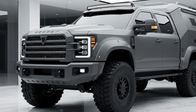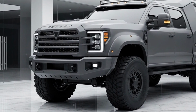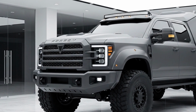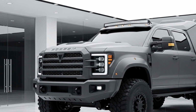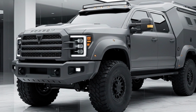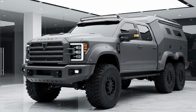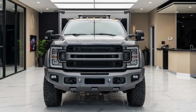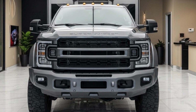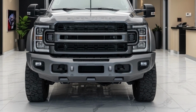Let's start with the exterior presence. The Apocalypse 8x8 stands tall with an intimidating stance that instantly commands attention. The massive 8-wheel setup isn't just for show. It gives the vehicle unmatched traction, stability, and off-road capability. Whether you're climbing rocky terrain, crossing sand dunes, or cruising through snow-covered landscapes, this 8x8 drivetrain ensures power is distributed efficiently across all wheels. The result is a level of grip and control that most traditional 4x4 trucks can only dream of. The body design is aggressive, muscular, and unapologetically bold.